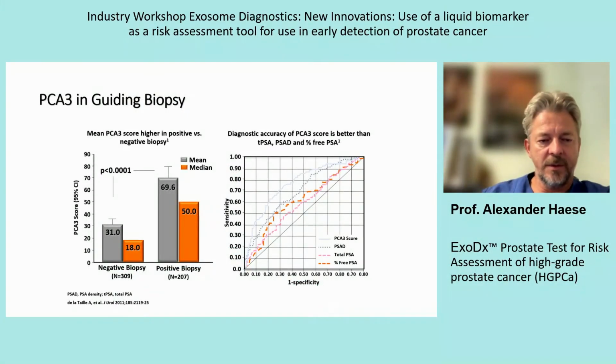Or we have what we see on the next slide, the well-known PCA3 test to guide biopsy. And again, we see the PCA3 test is better than total PSA, PSA density, or percent-free PSA to distinguish men with negative from positive biopsies.